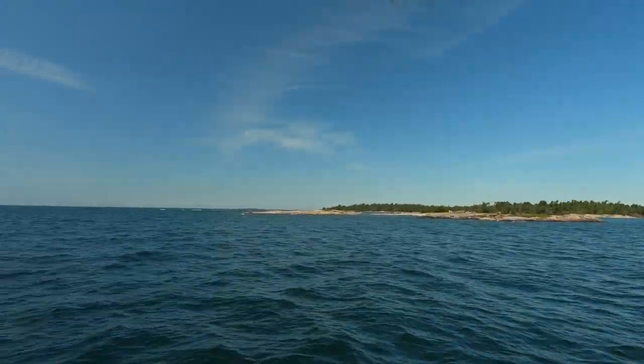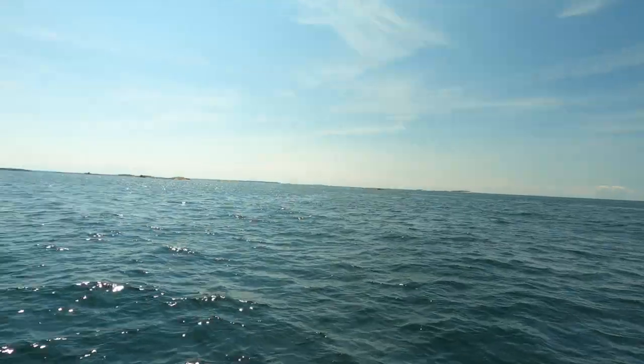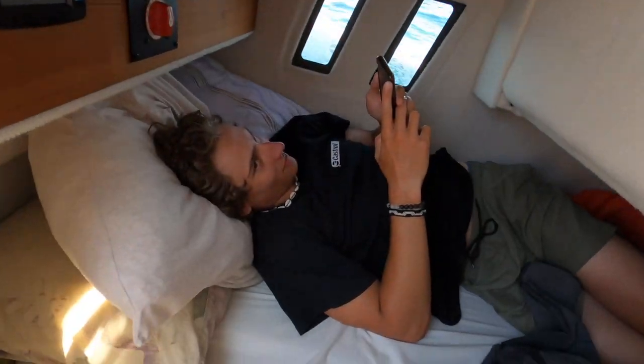Just spent the night on Franklin Island, and we are heading to the South Limestones, which is a group of limestone islands that have cropped up in the middle of Georgian Bay with nothing else but limestone around them. Apparently it's really interesting geographically to look at, so we are all heading out to take a look. Put your mattress out on the back there. And this one's having a little nap down below.